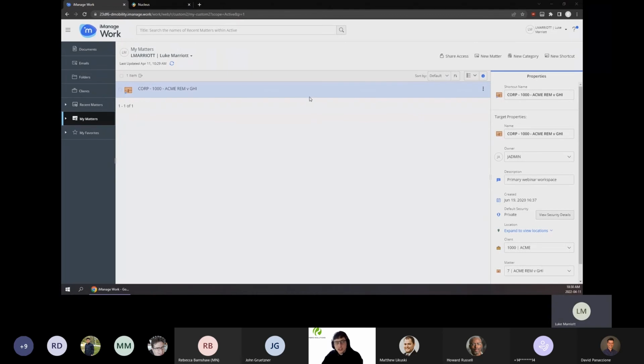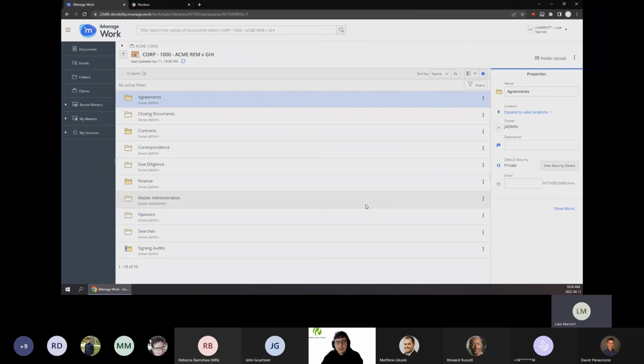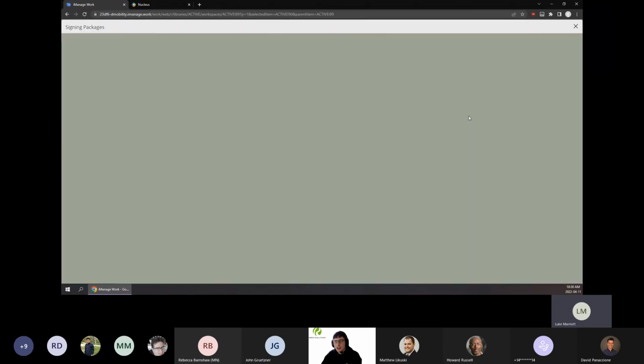I could browse for a workspace. I could look at my recent matters. I happen to be in my matters currently. So I'm going to go access this workspace. You can see it has various folders and various documents within it. And from here, I'm either going to access Syngrafii from the workspace context menu or from a folder context menu. Either way, I can access a screen that lets me see my signing packages.